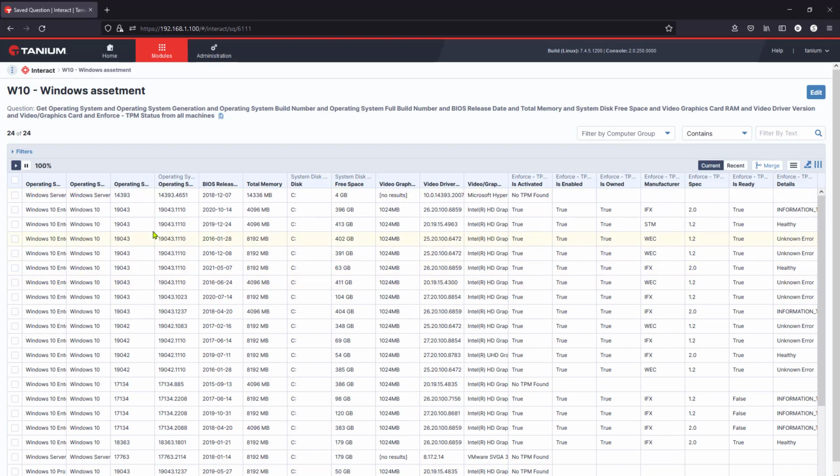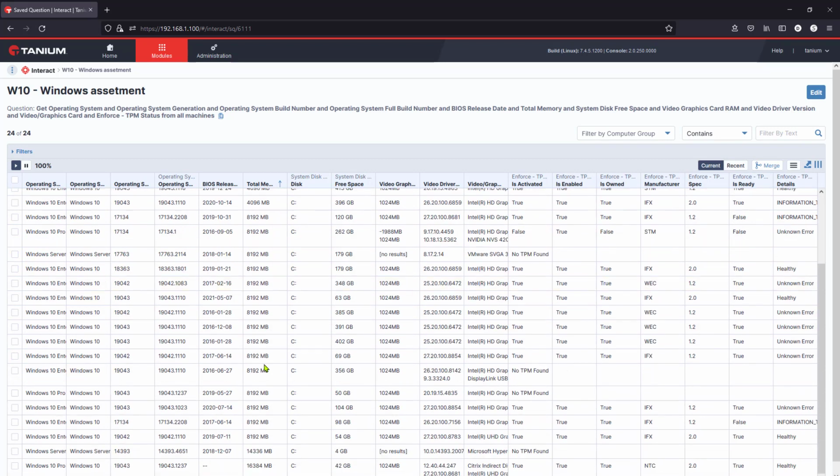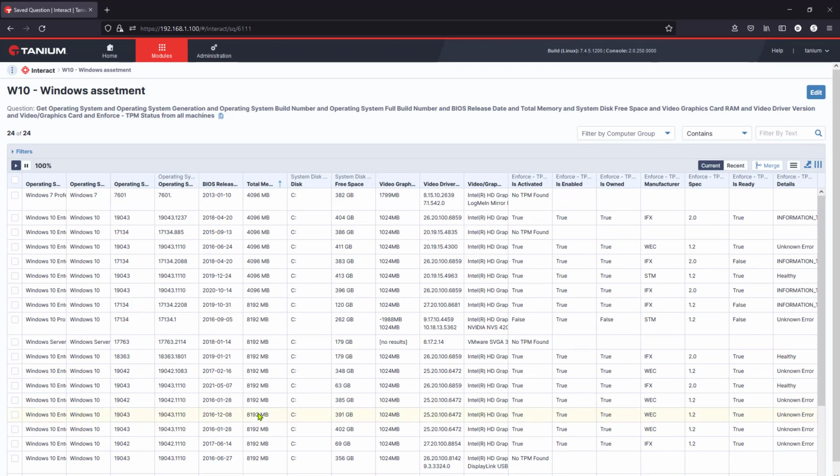We have the build number of your operating system, the BIOS release year, which I think is going to be important, again, when we talk about TPM, and the total memory, so we can obviously come in and find any machines that don't meet the bare minimum of Windows 11.